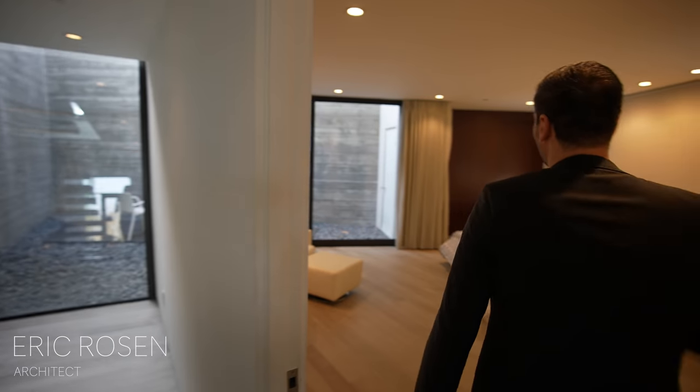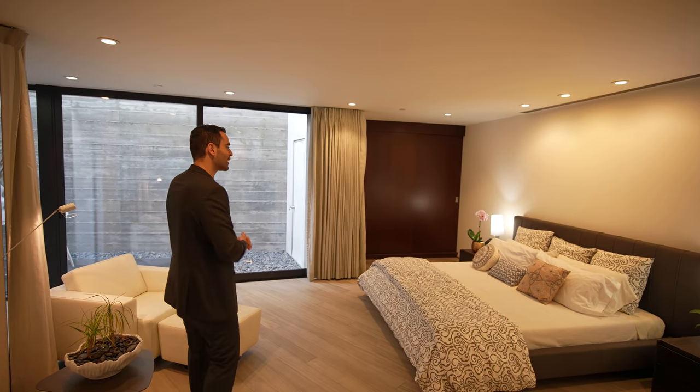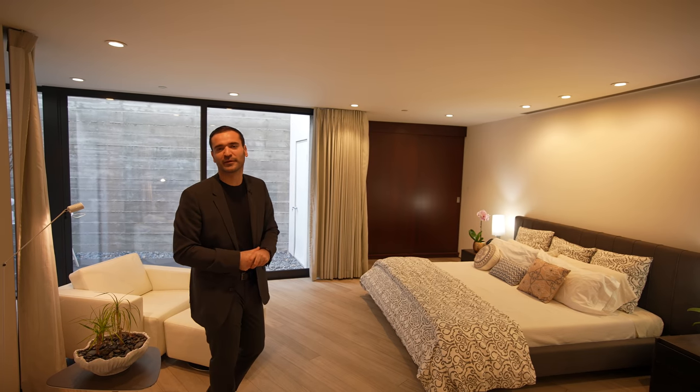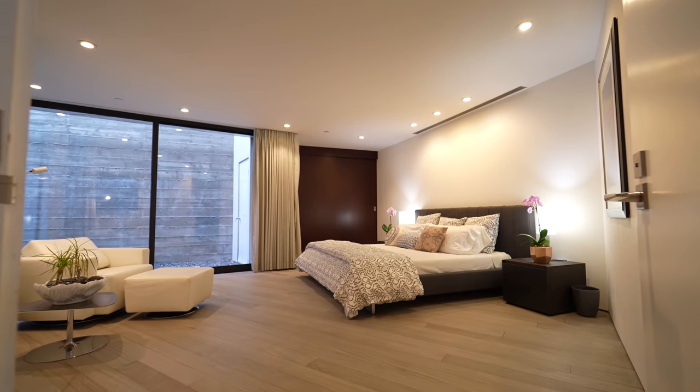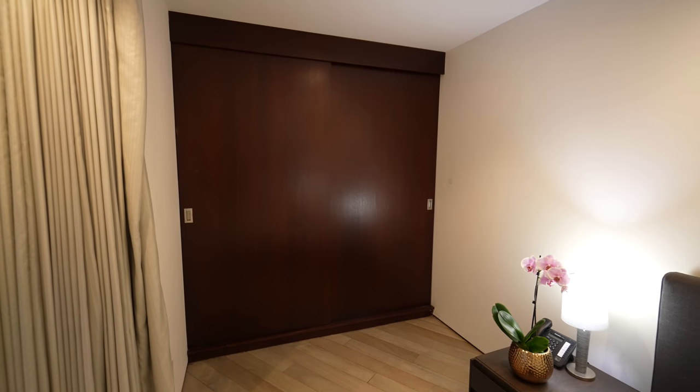Also, shout out to the architect of this home, Eric Rosen, for doing such an amazing job. I'm so impressed with this house. And we have the first bedroom on this level right here. It's nice and spacious. We have the king size bed positioned on this side, built-in closets right there.